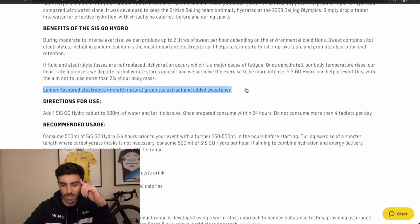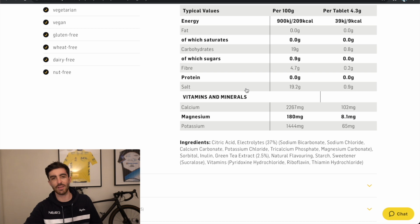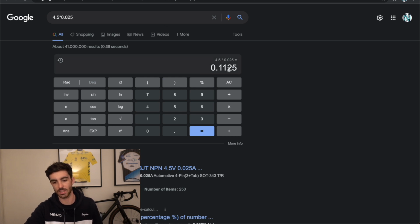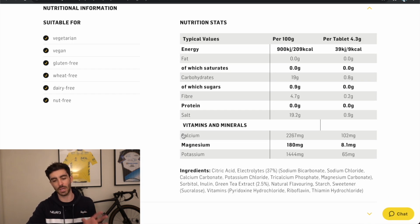So it's probably not an issue on its own, but the thing with green tea extract is it contains caffeine. Now, it's not going to be a lot because per tablet's 4.3 grams, and they say here it's 2.5% green tea extract. So I did a little bit of quick maths. It's 112 milligrams of green tea extract, which isn't much. I think that's roughly equivalent to a cup of green tea in terms of the active ingredients in the green tea extract. So not a big deal.